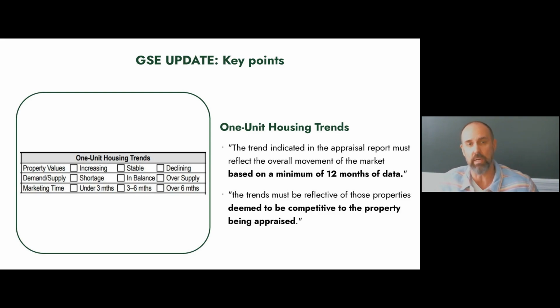This is my takeaway. Based on a minimum 12 months of data, that tells me most of the time I'm looking at 12 months. If 12 months ago the trend line is lower than it is today, that is an increasing market because it's higher today than it was 12 months ago. And the opposite is true. And if it's flat, we're around the same price, that's a stable market. That's page 1. That's the box we're checking there. That's super simple. Once you've got the data and you've drawn the trend line, it's a really easy problem to solve. Is it lower or higher, or is it the same?